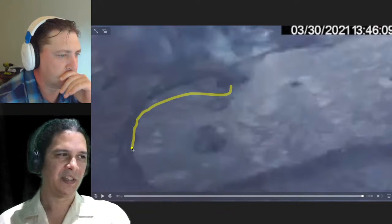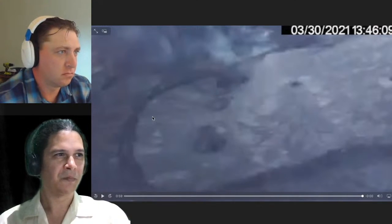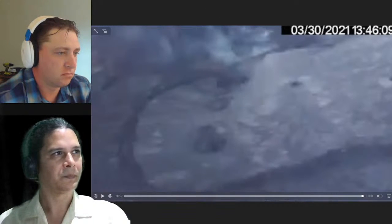The active lava surface is at its low again, down to, I believe, 8 acres or so. So we'll show you guys how that's trended over time as well.